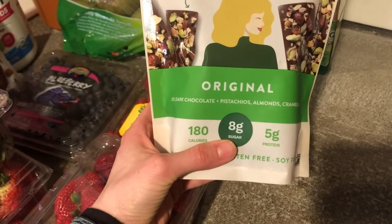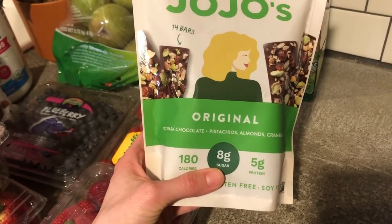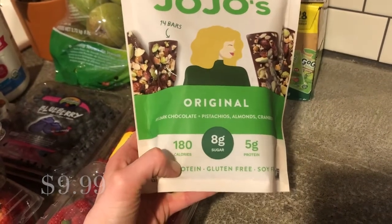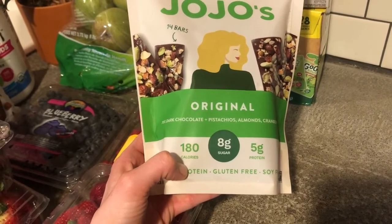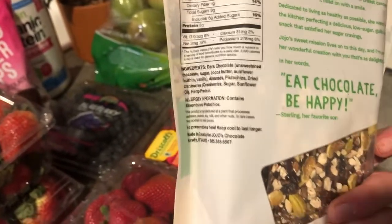JoJo's guilt-free chocolate bars. Jesse and my brother-in-law really like these. Dark chocolate, pistachios, almonds, and cranberries. It does sound really good. 180 calories, 8 grams of sugar, and 5 grams of protein. Gluten-free, dairy-free, and so on. It sounds really good. I love pistachios.